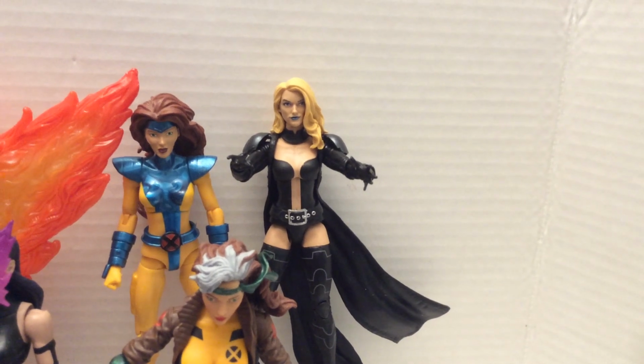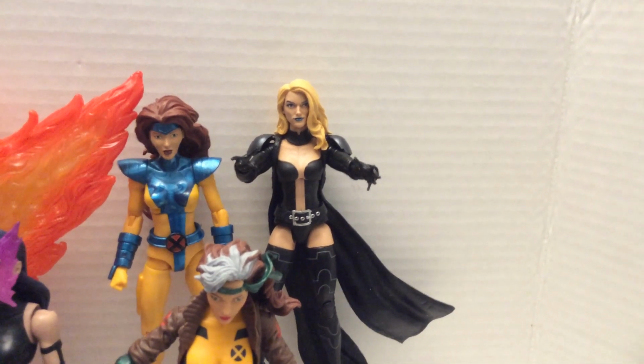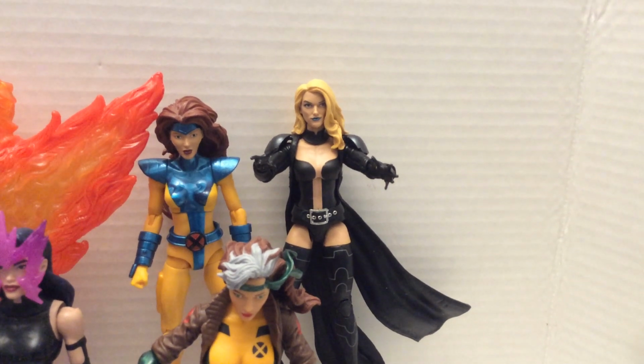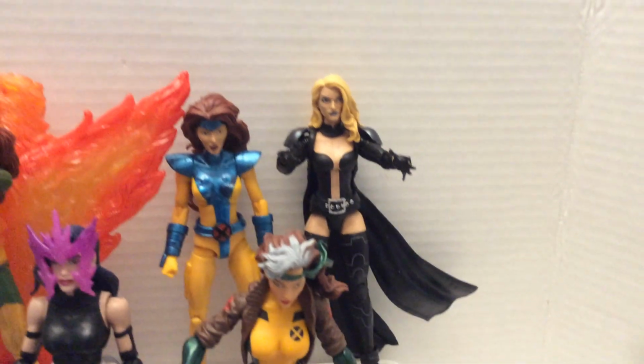Now, the Black Queen also has romantic interest in Cyclops. So at some point they were together for a while, and there was a whole different set of stories involving the two of them.